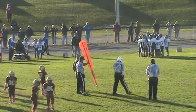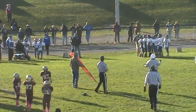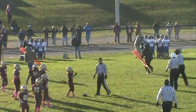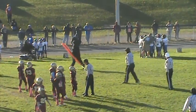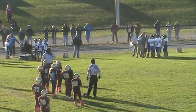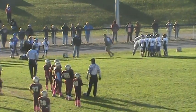Set of downs for the Bombers. Denicola with the 1st down run. And Palmerton, after this official timeout, first and 10 from their own 37.